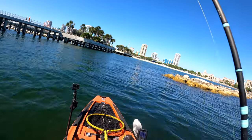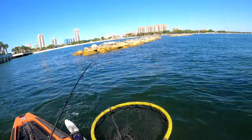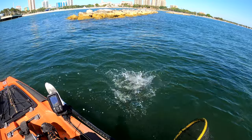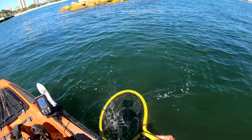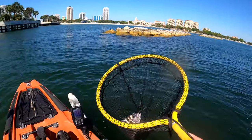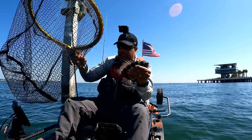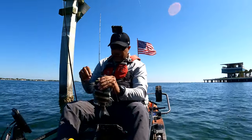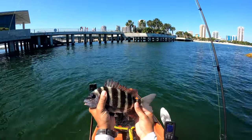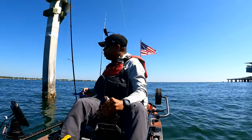Fish on. There we go. Sheep's head. I don't think it's going to be big enough to keep. First fish is a sheep's head, guys. Definitely not big enough to keep, but it is a sheep's head. There it is, about 10 and a half. Definitely not big enough to keep, but right on the corner.